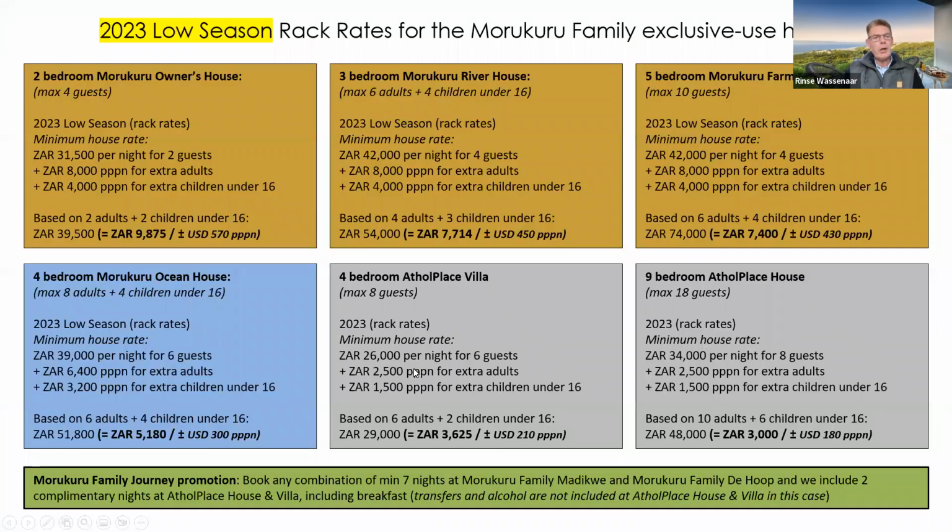So a lot of people are interested in rates because they feel like if you book an exclusive use house, that will most probably be very expensive. So if you look at this sheet and you look at the low season rates for '23 for next year, let's take River House in Madikwe, for instance, which can accommodate 6 adults and 4 kids. If you will book that for 4 adults and 3 kids under 16, your rate per night for the house is 54,000 rand, and that works out to 7,700 rand per person, or $450 per person, roughly. The same applies to Farmhouse. Owner's House is a bit more expensive because it's a little bit smaller.